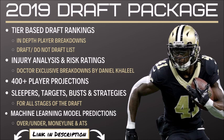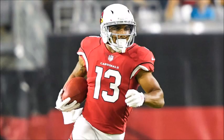I'm going to move over to a wide receiver, and I'm going to be combining two players here because I know not everybody wants to draft the player we're the highest on, and that's Christian Kirk. So really, this is going to be for the Arizona Cardinals receivers. Right now, Christian Kirk and Larry Fitzgerald are being drafted back-to-back outside of the top 36 receivers. Right now, Christian Kirk is being drafted 95th overall, and Larry Fitzgerald is being drafted 99th overall.